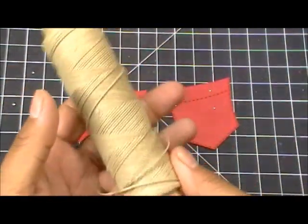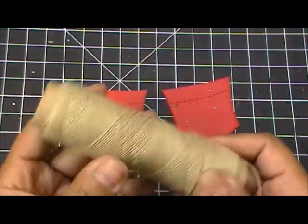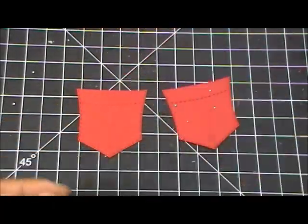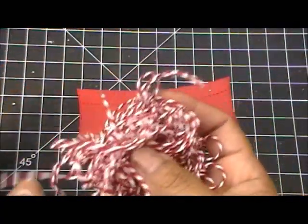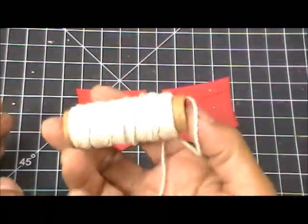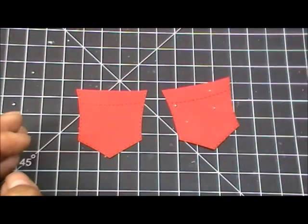Oh, let me show you all the embellies really quick. I'm using this from Liz's Paper Loft Boutique. This is the thin hemp. And this is from, I believe, the Twinery. I believe it's called Maraschino. Cute name, huh? And then this also is from Liz's Paper Loft.